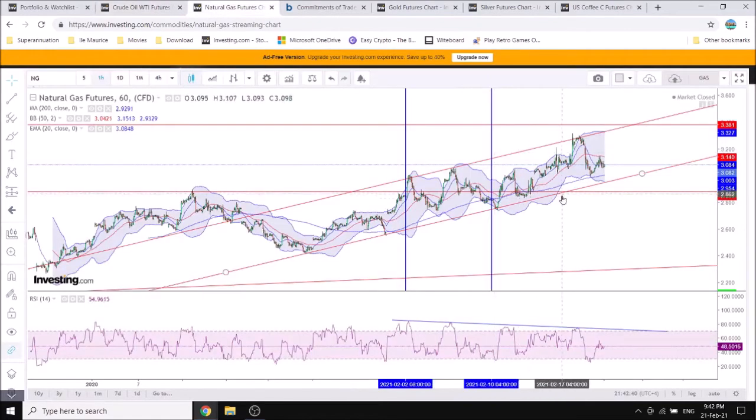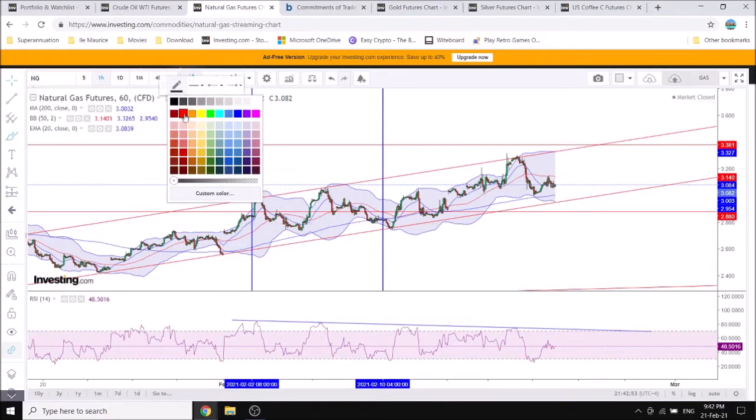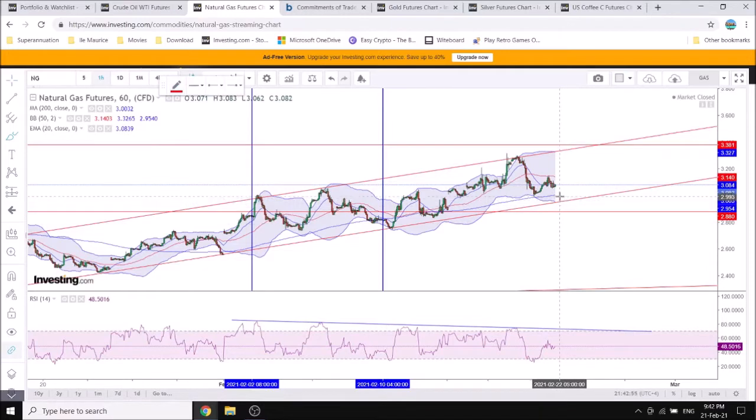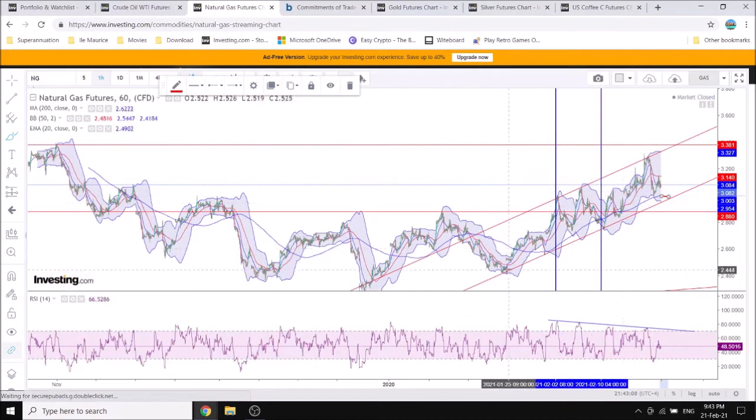Natural gas, a little bit of the same situation. Also, I would feel actually better entering a long position here. I think the opening with the rollover is going to be just slightly above 3, so we're going to open somewhere there. Which is actually quite a nice entry point, as we are approaching the lower end support of that rising channel that's been holding relatively nicely since the low end of January.